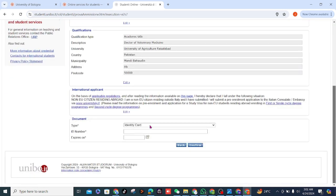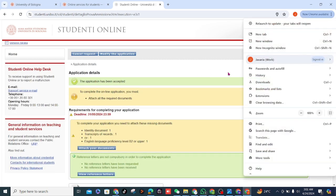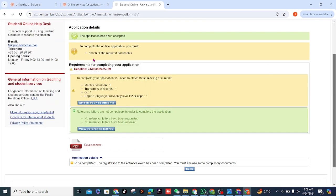Okay, here you have to provide your passport number and its expiry date, whatever it is. Then click on the confirm button. Okay, the application has been accepted. We have to upload these documents: identity document, passport, transcript, CV, and English language proficiency.